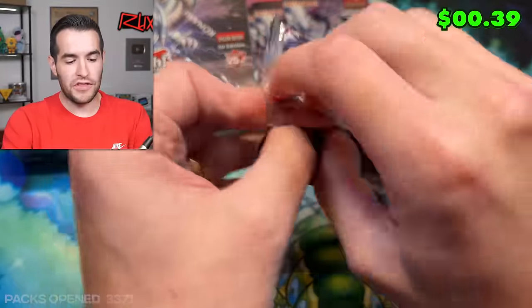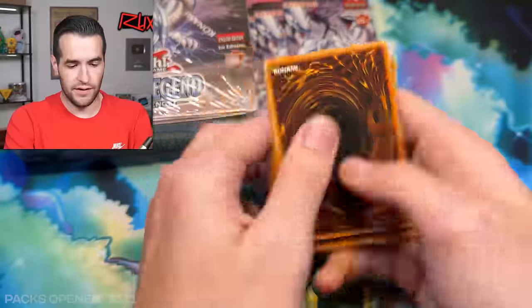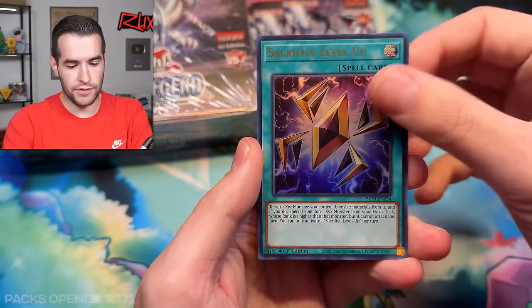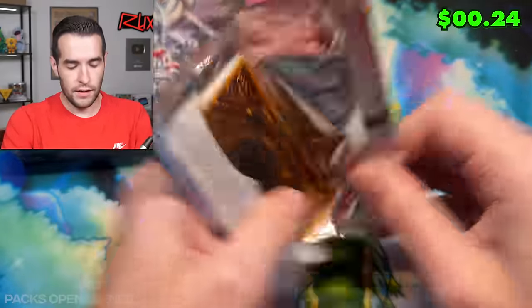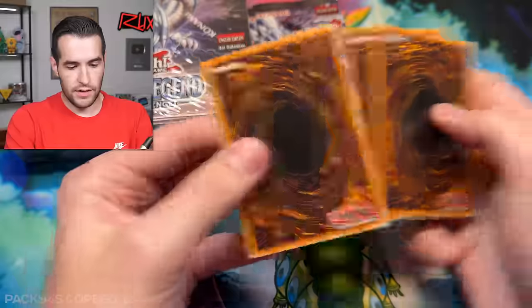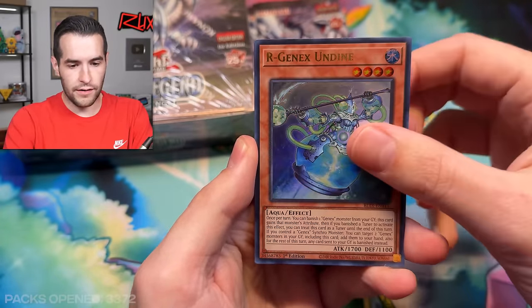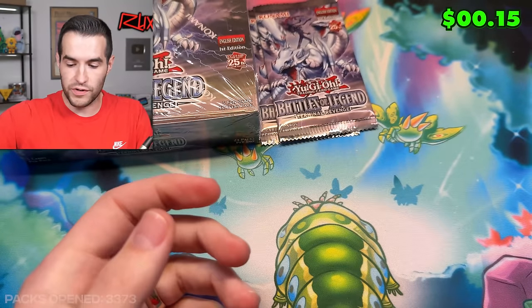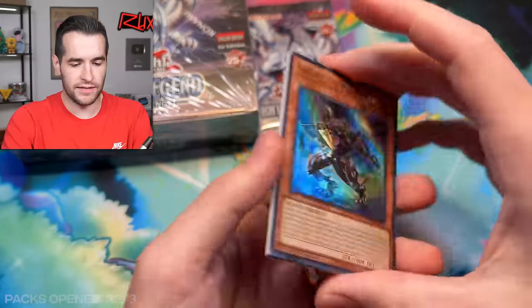All right, finishing off the 11th box of the last case I had, that we opened 250 packs of in the every pack opening. Can we finally pull the third QCR? Not that time. End of Anubis. Three packs left. Two from the back. Scrap Goblin. We've got Ritual Beast, Ulti Canahawk, Argenx, and Proxy F Magician, which recently got a QCR print in the Mega 10s. Two packs remain until we go to that final booster box of the case.